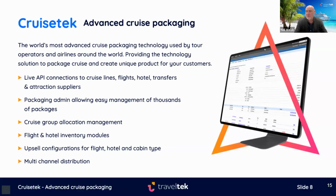Cruise dynamic packaging is very popular as a call center tool, but from a consumer-facing tool, it's more popular to present it as one price to the customer. In effect, making it easier for the customer to book the package by giving them less choice.